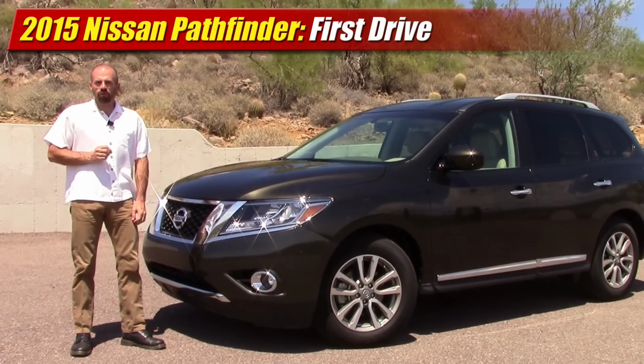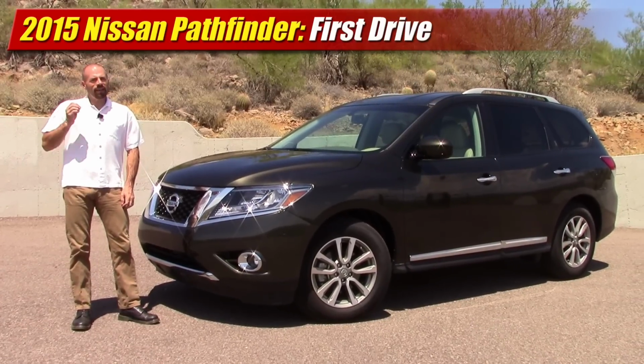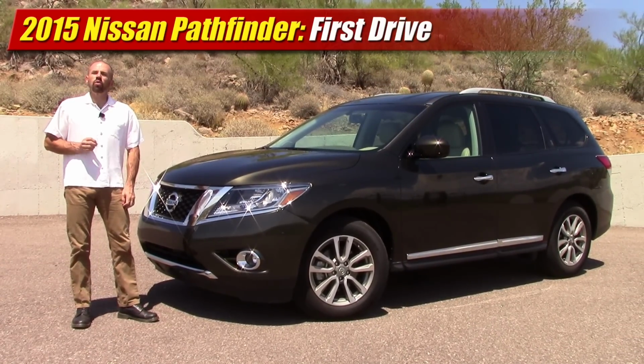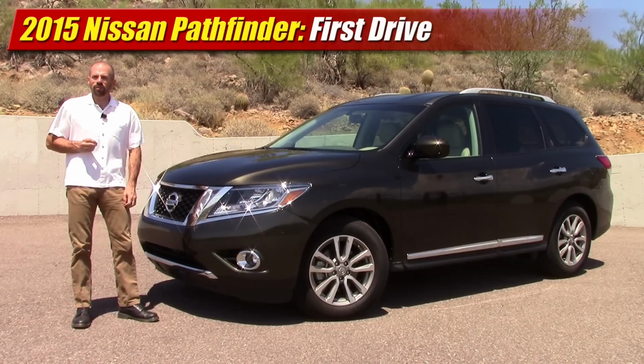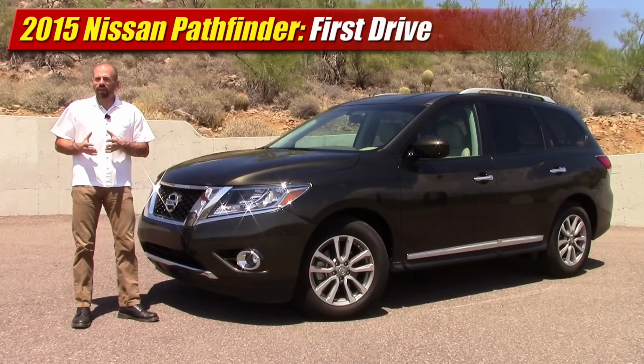I've been spending some time this week with the 2015 Nissan Pathfinder 3-row crossover SUV. It competes against vehicles like the Ford Explorer, the Honda Pilot, and the Toyota Highlander, just to name a few, and it's been quite popular actually, so let's find out why that is.